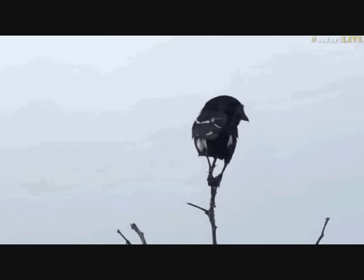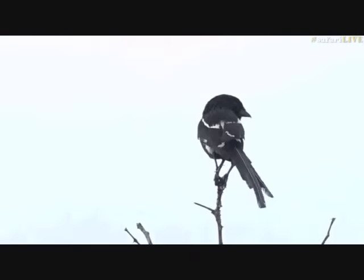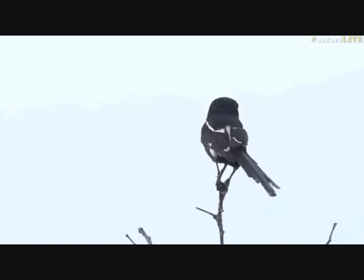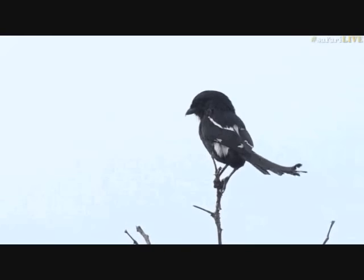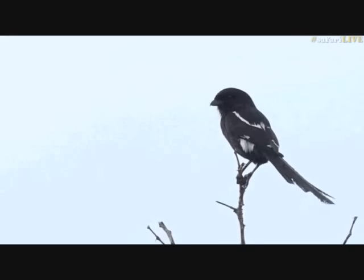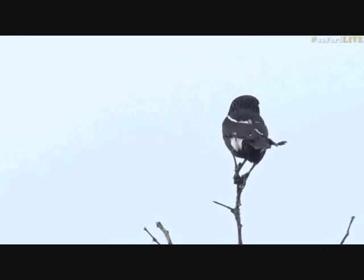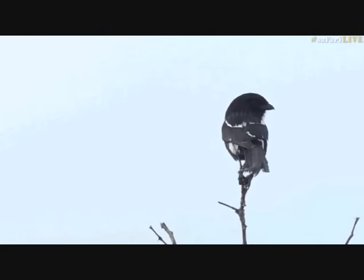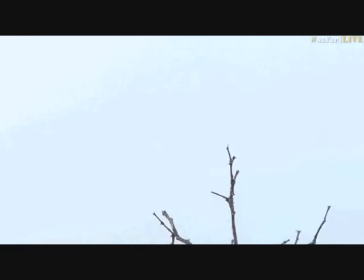You can hear a red-chested cuckoo calling in the distance again. I haven't seen one for quite a while. As we know, the cuckoos are quite secretive. A little difficult to see. You hear them all the time, but you struggle to see them. Nice to see this little magpie shrike. It's amazing how it uses that tail to balance itself in the wind right on top of the branches. There it goes.